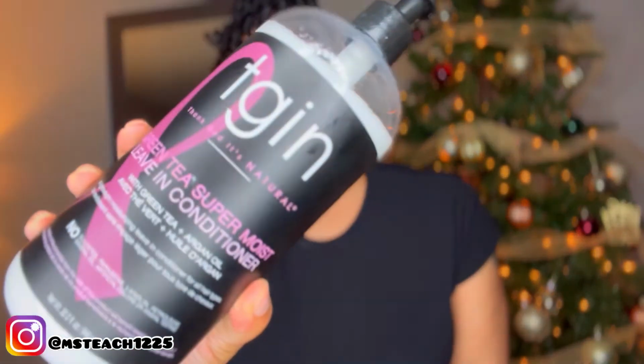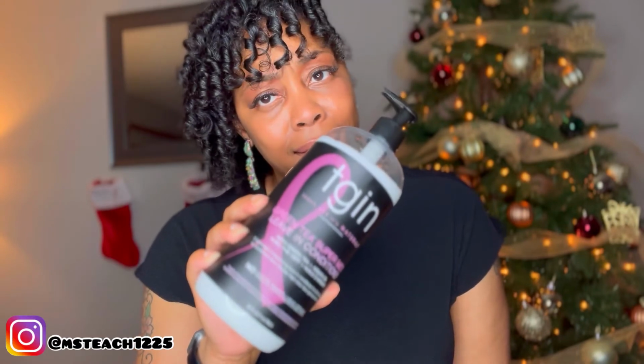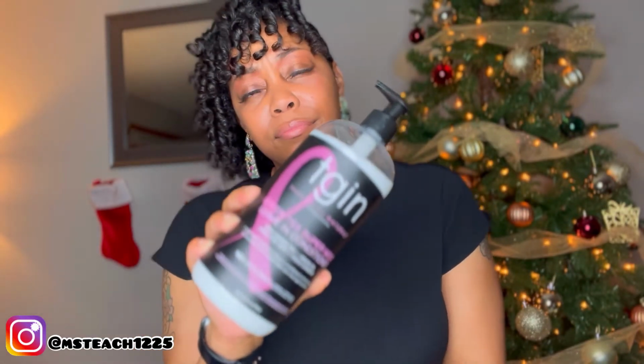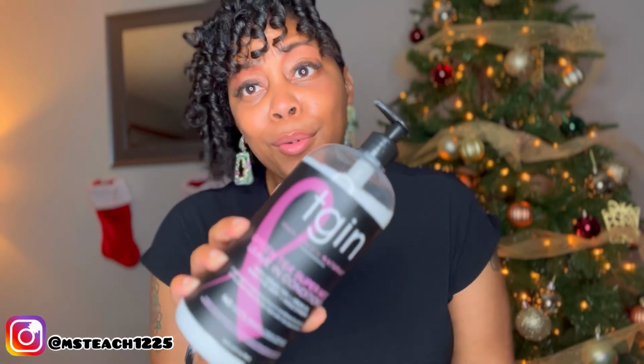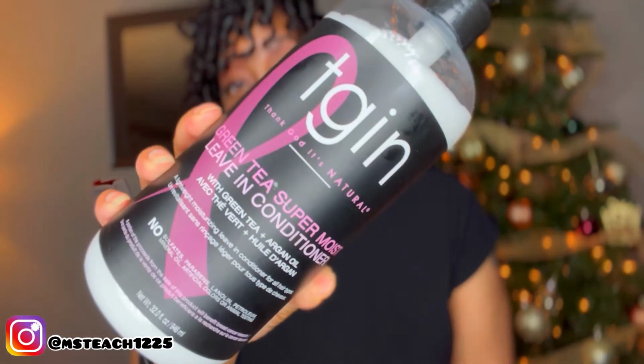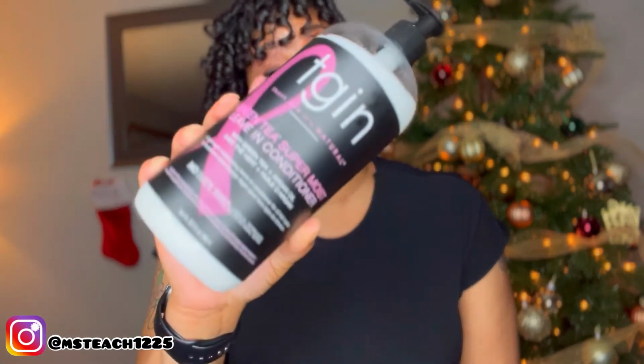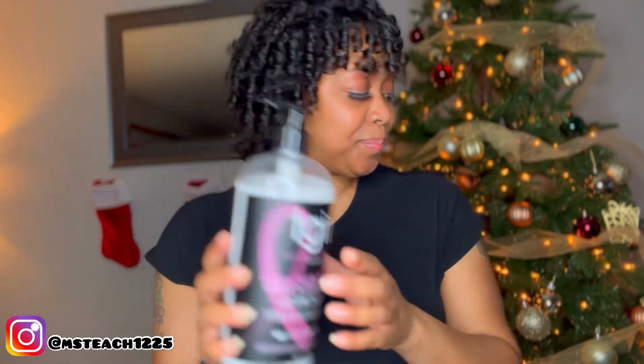So from this line, I have the jumbo size of the Green Tea Super Moist Leave-In Conditioner. If you have not tried this leave-in, like, what are you doing? This leave-in is not only a leave-in conditioner, but it's also a styler. When I say I got a bomb twist out just using this, go get you some. And you need this big one.